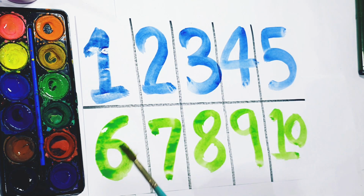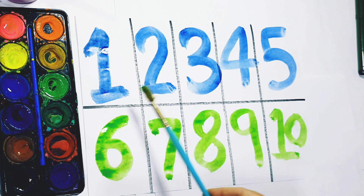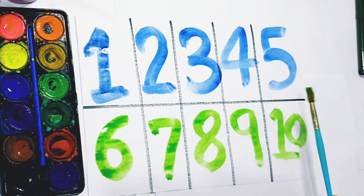We learned 1, 2, 3, 4, 5, 6, 7, 8, 9, 10. Blue color, green color, 1, 2, 3, 4, 5, 6, 7, 8, 9, 10.